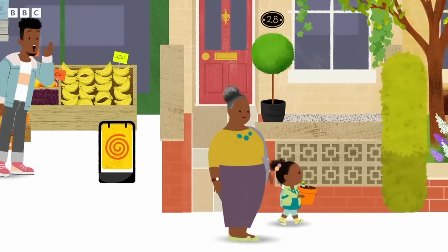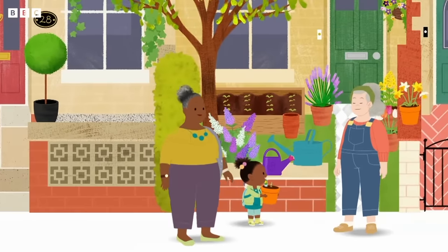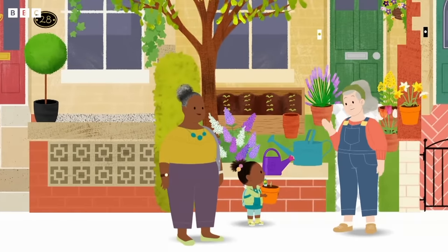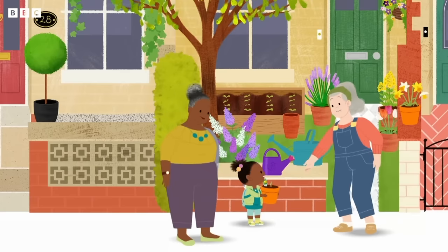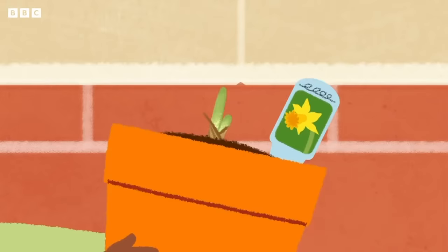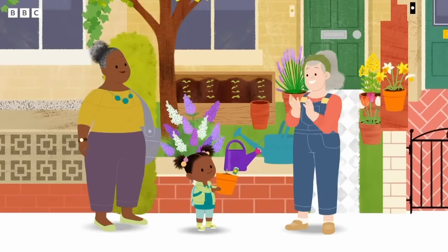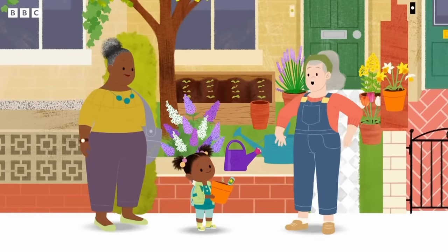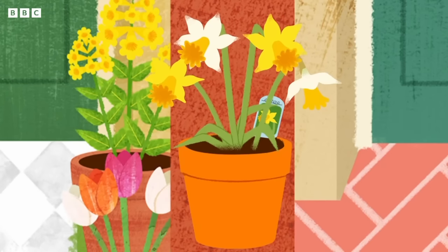Make sure you take good care of it. Hi, Cynthia. Hello, Cynthia. Oh, good morning, JoJo, Gran Gran. Oh, what have you got there? Jared gave it to me. I'm going to grow my own flower. How lovely! A daffodil too! Just like my flowers.